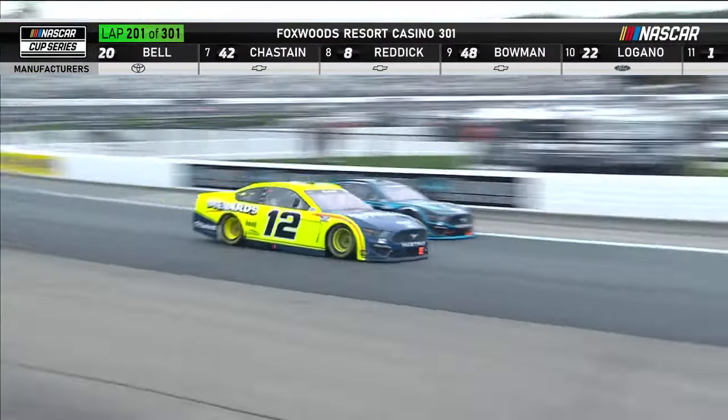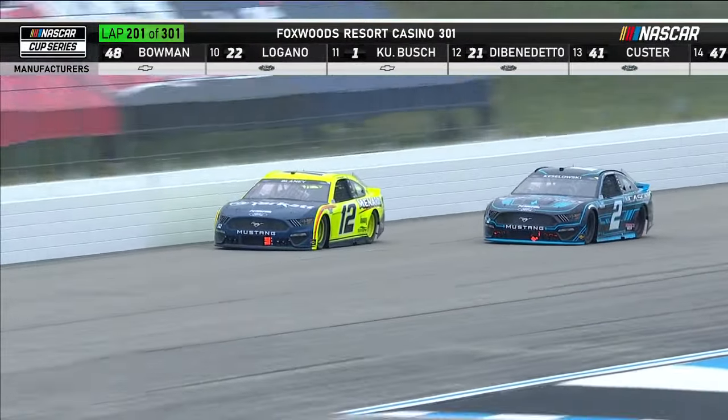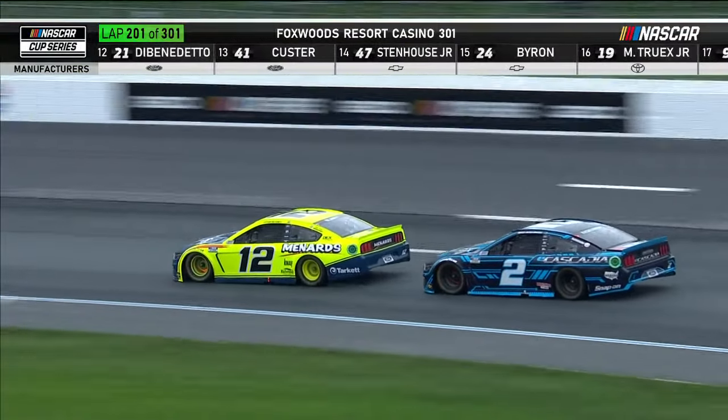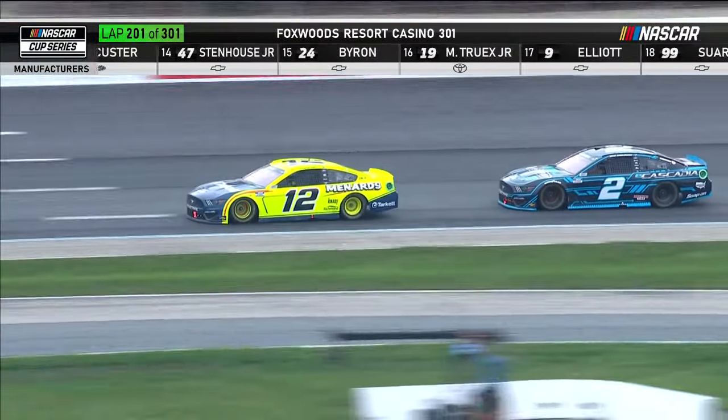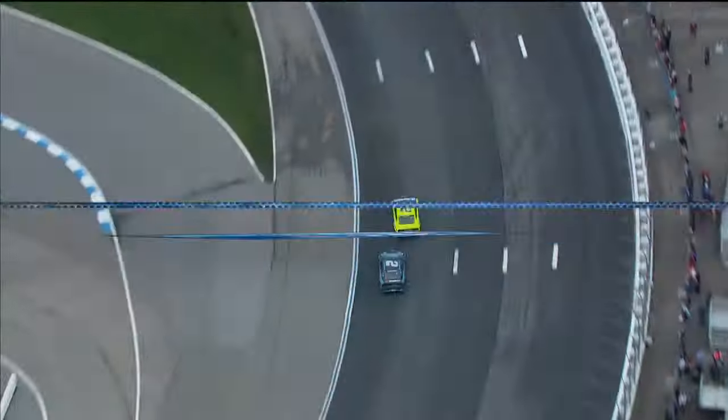Oh, he gets into him. Had to think there was contact right there. Brad's going to maybe drop back and let him have it. Yeah, I think that's a smart move. That's exactly what happened. Brad could have raced up there and charged into the corner side by side, but I think Brad let him recover, get back in front, say, look, that's my fault.